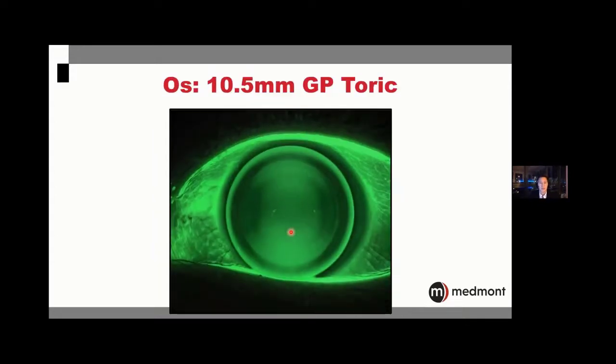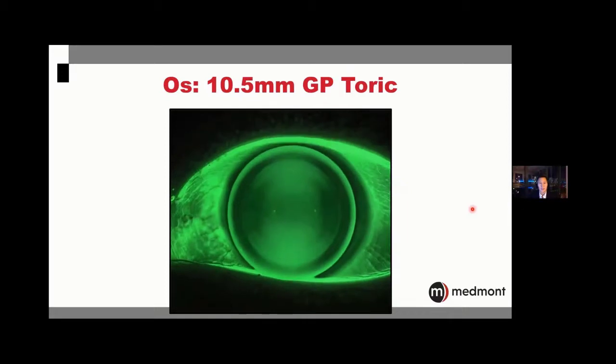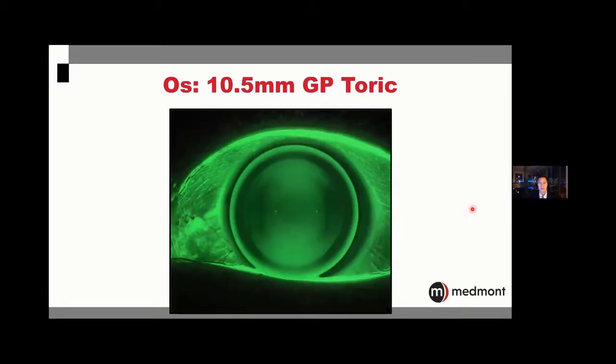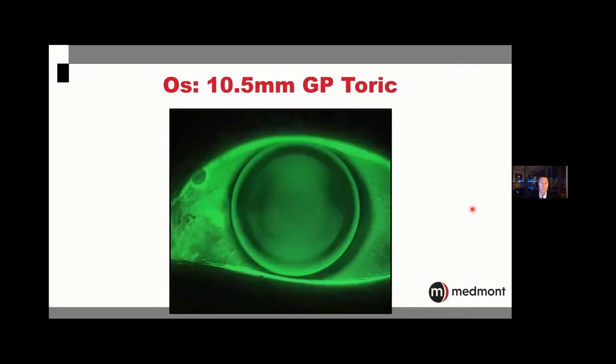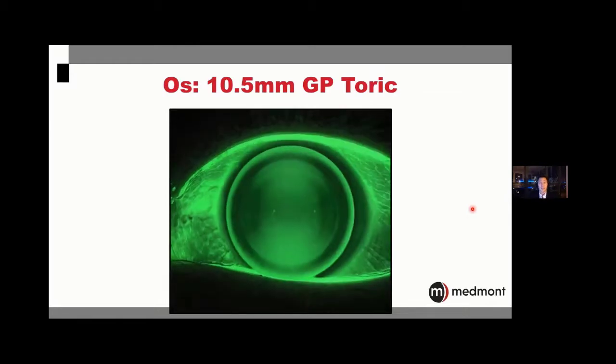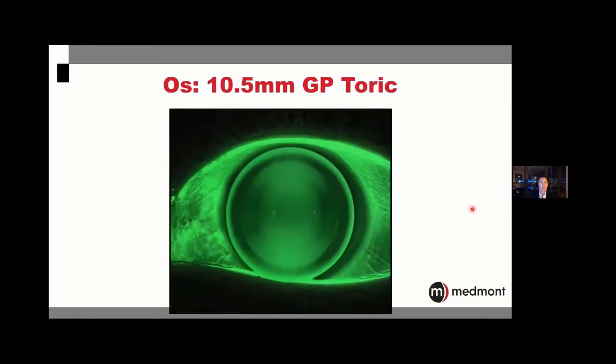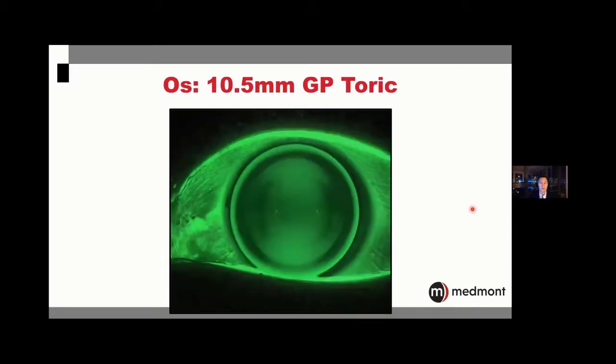And here's the lens that we ordered and placed on eye based on the Medmont contact lens software. And this is the Medmont Meridia imaging using the cobalt light in the software. This allows us to use the instrument like a slit lamp, but also as a tool to take an image or a video that we can use to document the fit, or share with the lab if we feel that modifications are necessary.